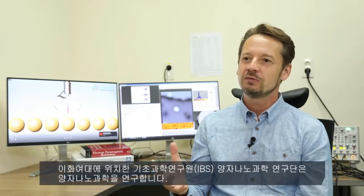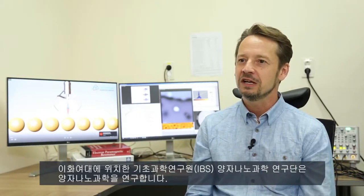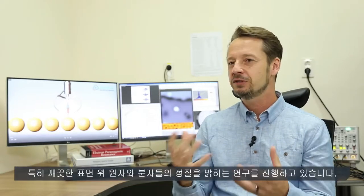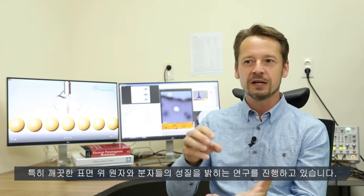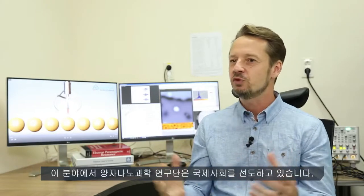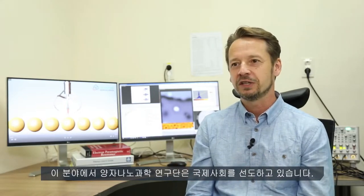The Center for Quantum Nanoscience of the Institute for Basic Science here at Iowa Women's University is trying to focus on a subset of quantum nanoscience. In particular, we're looking at the properties of atoms and molecules on surfaces of clean materials. This is really where we are the world leader and where we can really drive the field of quantum nanoscience.